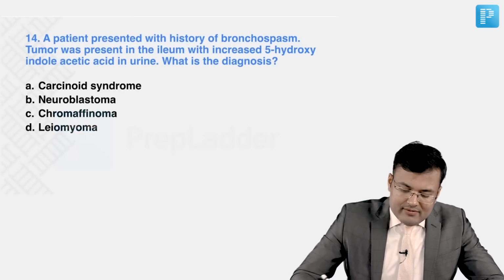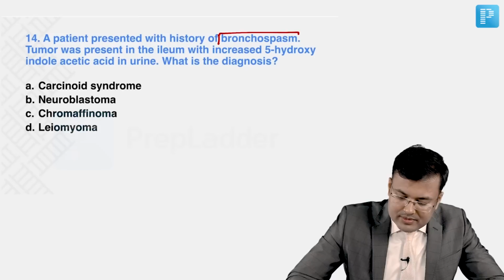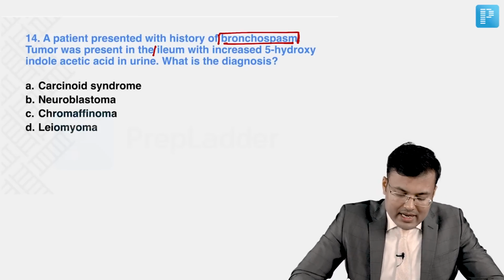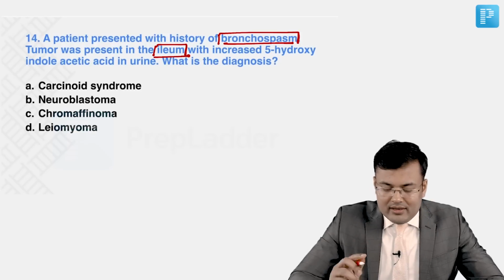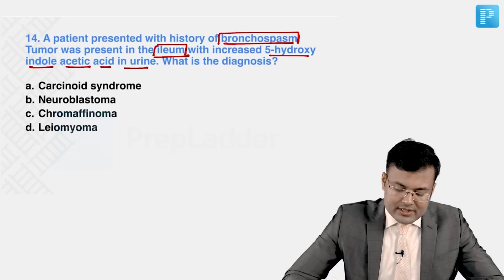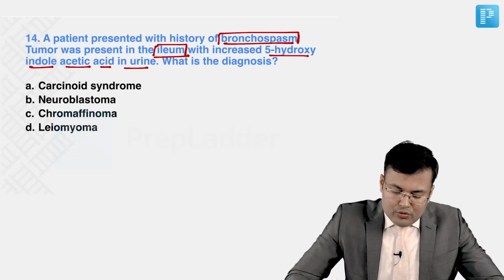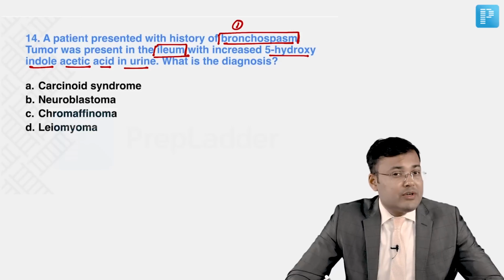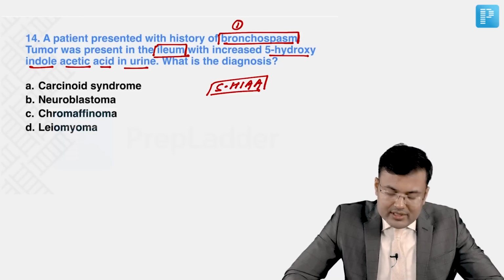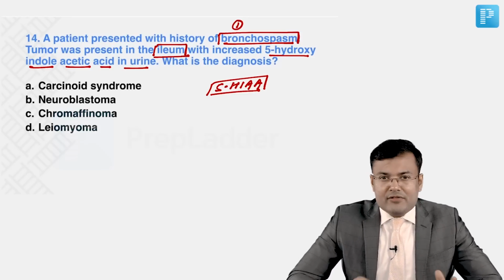A patient presented with a history of bronchospasm. That is one thing. Second, a tumor was present in the ileum. Third clue, increased 5-hydroxyindole acetic acid in the urine. So first, there is bronchospasm. Second, the tumor is located in the ileum and there is increased 5-hydroxyindole acetic acid in urine. Tell me, these findings are suggestive of which tumor?